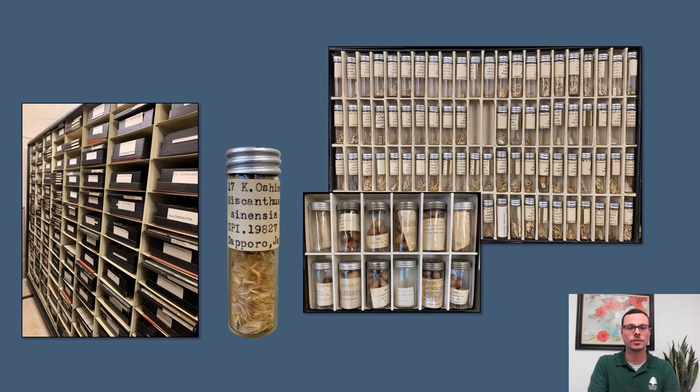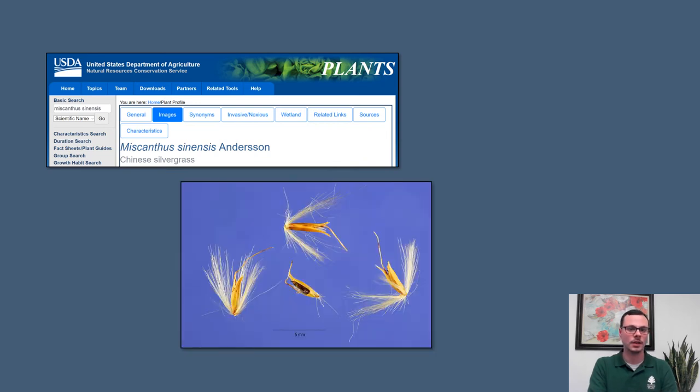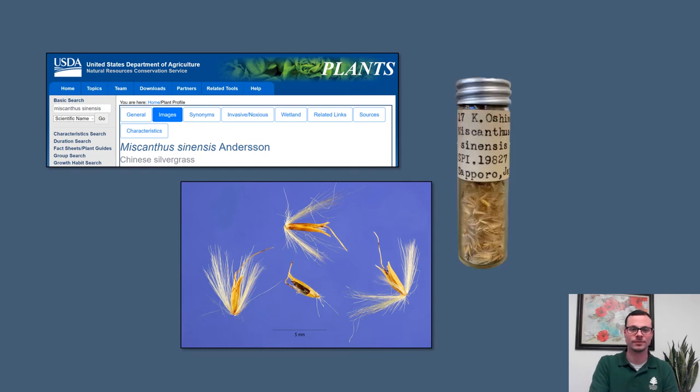The United States National Seed Herbarium, as you saw on the tour, is comprised mostly of vials of seeds that are used by scientists to identify unknown samples entering the country. If you've ever used the USDA Plants database online, you may have seen photos of seeds for some of the species records. Those seeds are actually from accessions preserved in the National Seed Herbarium.